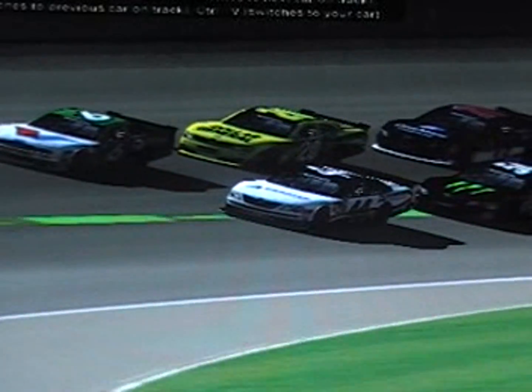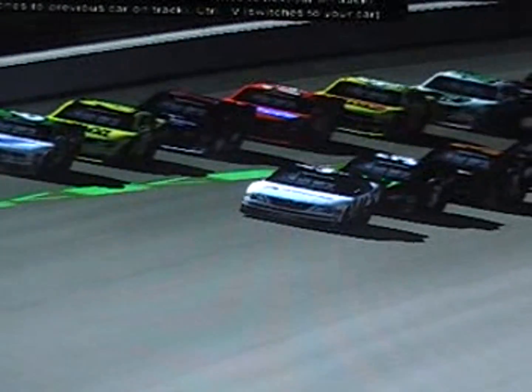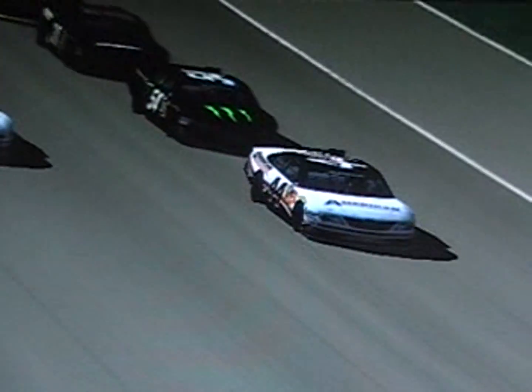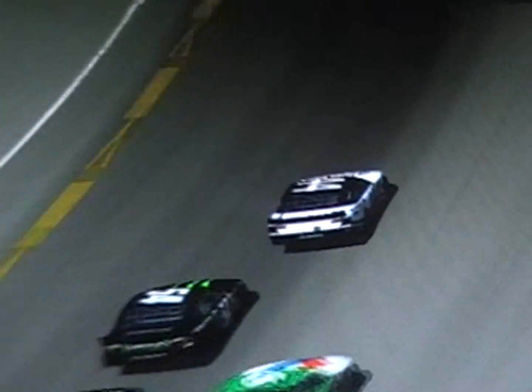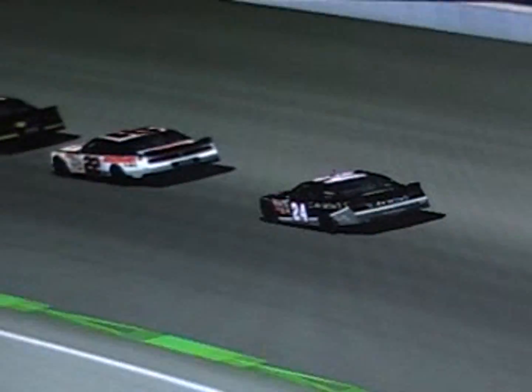The field rounds corner number 4. So the field comes down for green flag action, led by Jeff James as he leads them down. The green flag waves. 23 laps around this racetrack make up the distance at the Royal Purple 300. And here we go. Oh, in trouble already in turn number 1.